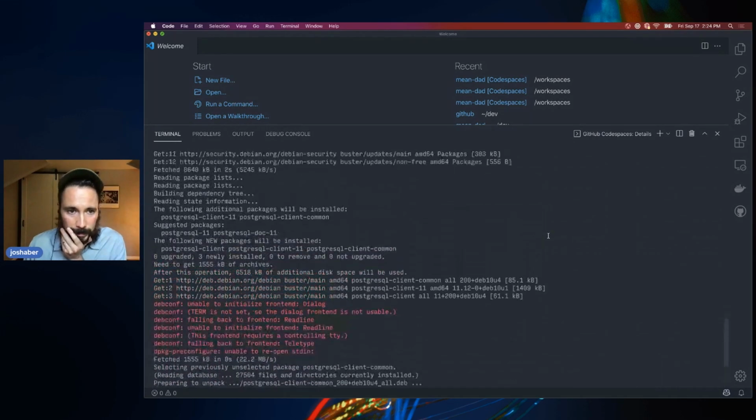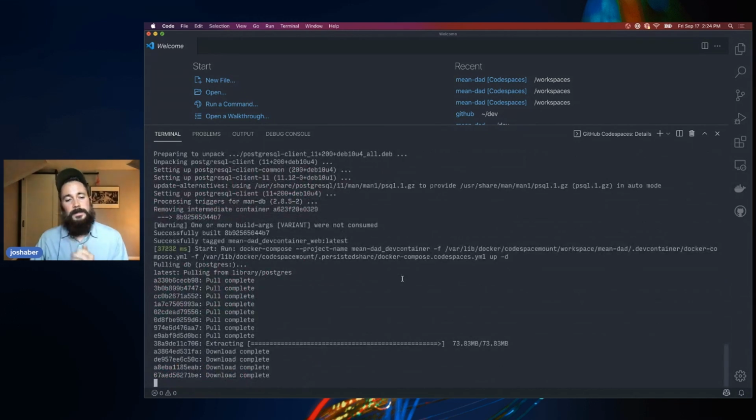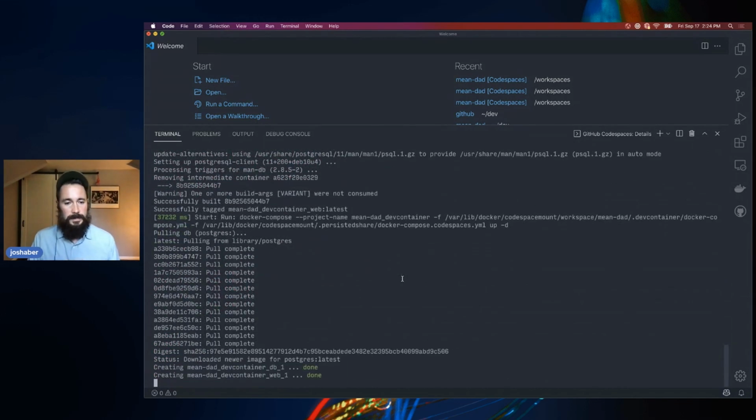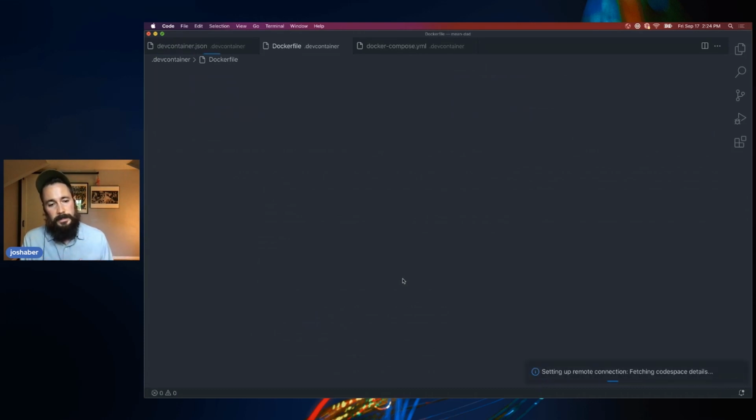Now, while I was talking, we missed it, but you can see right here is where our Postgres client is getting installed. It's going to continue to pull all of our images. Now it's standing up our Docker Compose. And now it's putting us back into our development container.